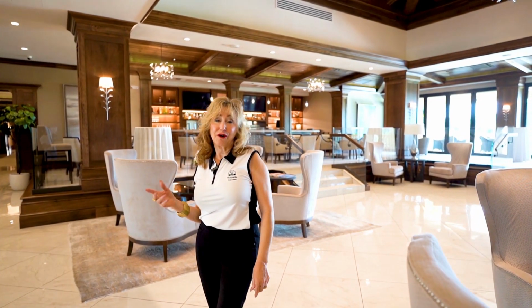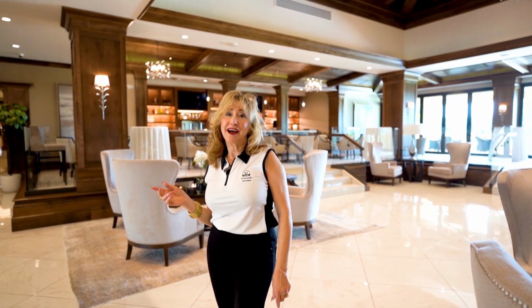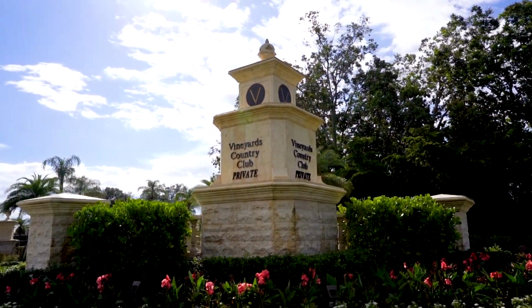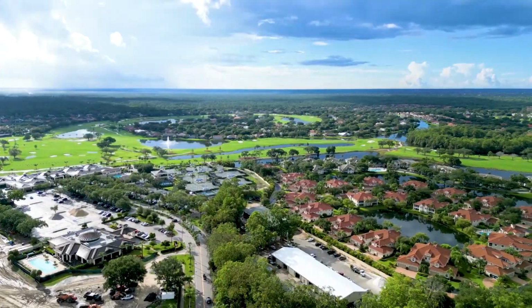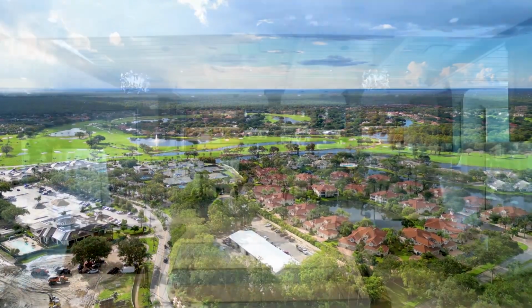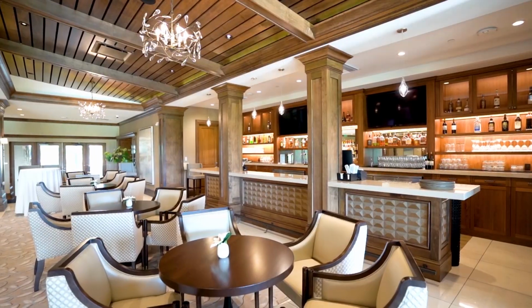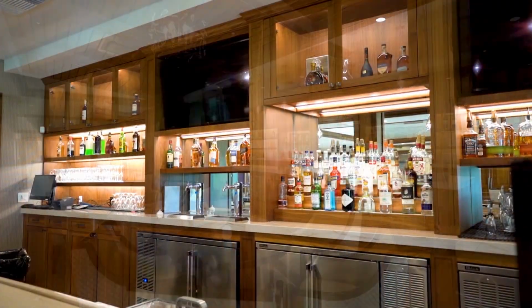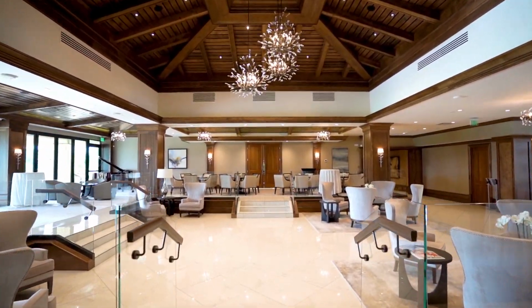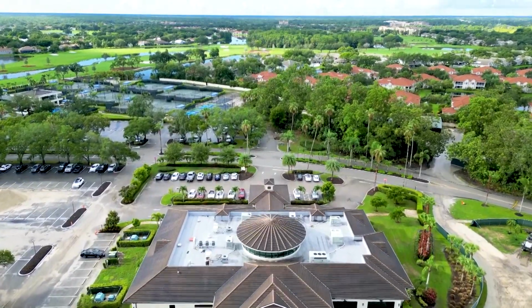Over 30 years ago, I built my own home here in Vineyards, and over all these decades, I've been lucky enough to enjoy the beauty and charm that is Vineyards. One of the largest country clubs in Naples, Vineyards has earned numerous awards for delivering a timeless experience for golf, wellness, fine dining, and social events. Two award-winning 18-hole championship courses challenge golfers with 36 holes set against the natural beauty of Southwest Florida.